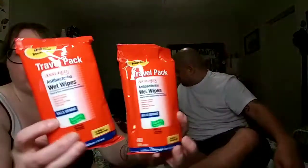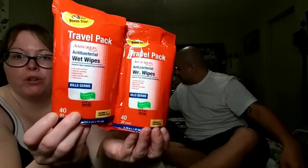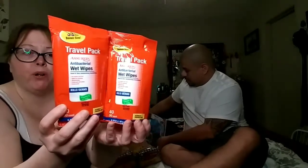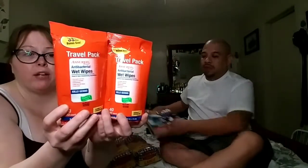All that good stuff. And our Dollar Tree had a lot of the antibacterial wet wipes, so we picked up two. And this is the bonus size. You get 33% more. So this is more bang for your buck. This is great for sports or on the go or for traveling or camping or picnics or what have you. So we picked up two.